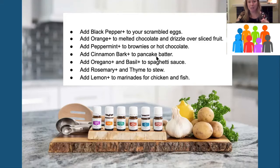Adding Peppermint Plus to brownies or hot chocolate. Peppermint Plus is an awesome one to start with and have. Adding it to those things is wonderful. Also adding it to tea is wonderful. One drop of peppermint is equal to 28 cups of peppermint tea. So it is super, super powerful. You really only need one drop, but it's incredible.